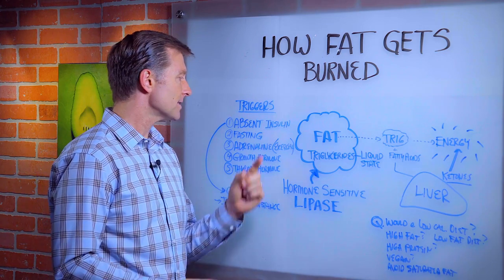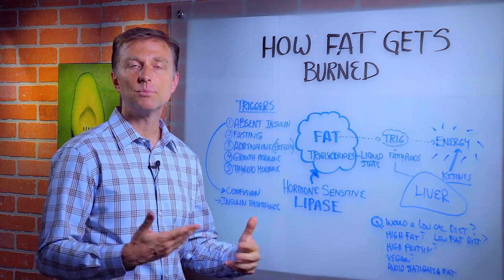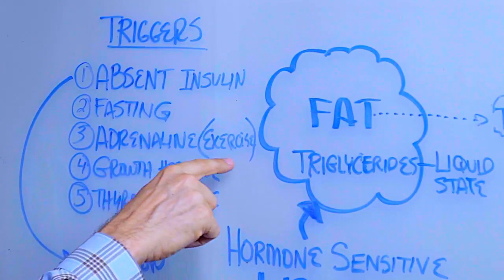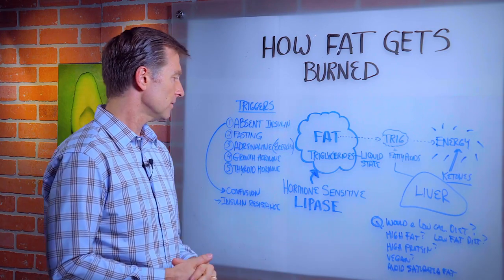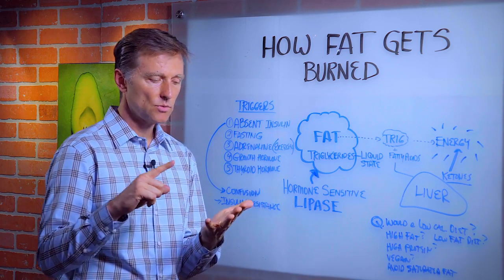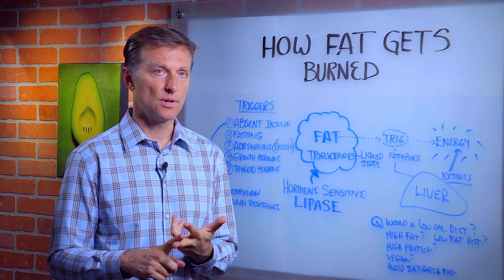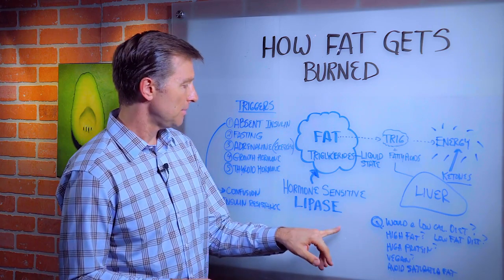Number two, fasting. So fasting is another trigger for this enzyme, intermittent fasting. Why? Because every time you eat, you trigger insulin, right? Another one, adrenaline from exercise. So exercise will trigger the lipase enzyme to help you dissolve fat. Growth hormone is another trigger for lipase. Growth hormone would be triggered by intense exercise, sleeping, a small amount of protein, and intermittent fasting. Those are all the triggers for growth hormone. Thyroid hormones will also trigger lipase.